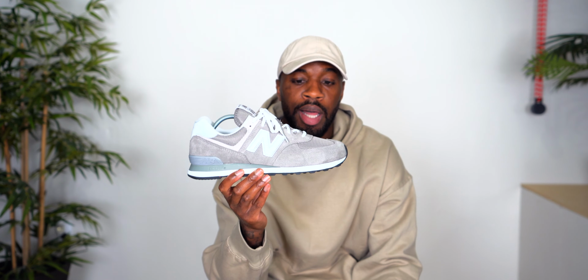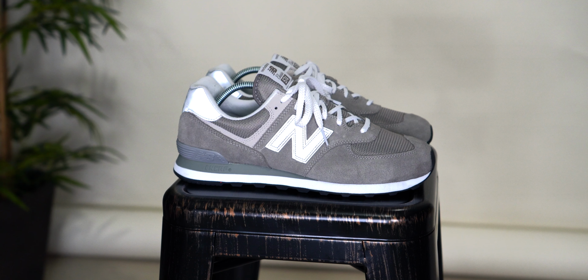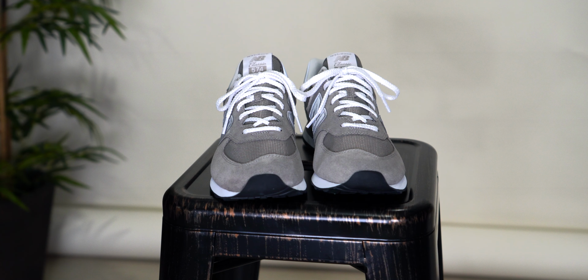But I picked up two pairs, rather, of 574s. Now these are the gray colorway, which to me, I think is one of the more classic New Balance sneakers and New Balance colorways. You can correct me if I'm wrong, I'm not entirely sure. This model has been around for I don't know how long, but I've seen it for a very, very long time. Kind of going back to the early 2010s.